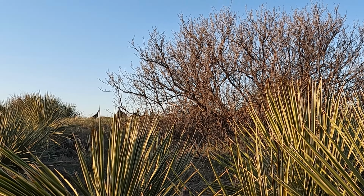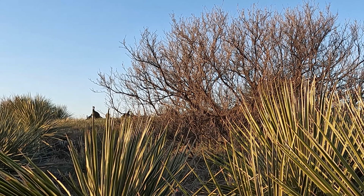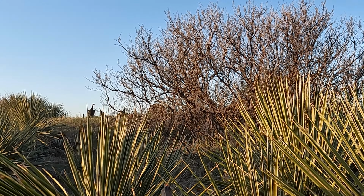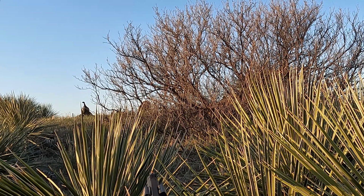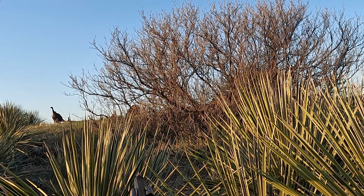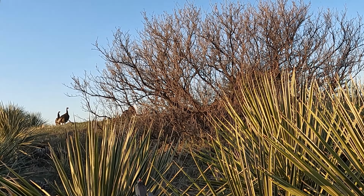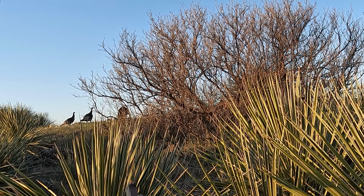Strutter's still doing his thing though. He's coming back up, trying to give me another opportunity. That hen right there, she's at about 12 yards.